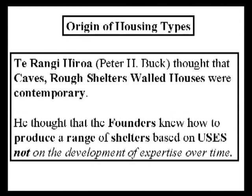However, Te Rangi Hiroa, or Peter H. Buck, after studying Hawaiian house construction, thought that the founders probably brought all of these designs with them, with maybe a few exceptions, and that there were different housing types that were developed depending on the purpose, where sometimes they were temporary houses that were used for things like fishing. Otherwise, of course, there were many permanent dwellings that were constructed.